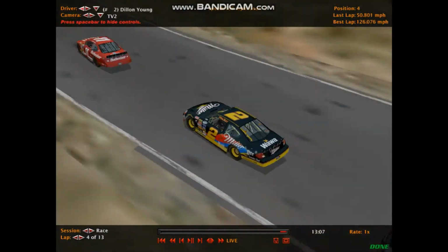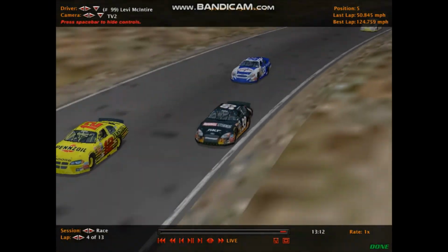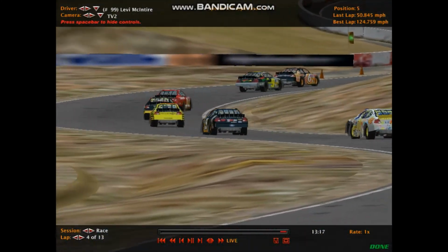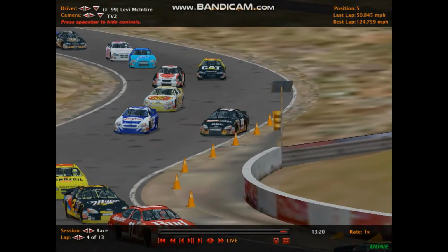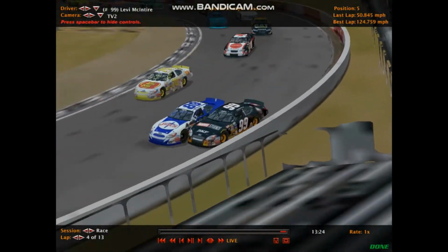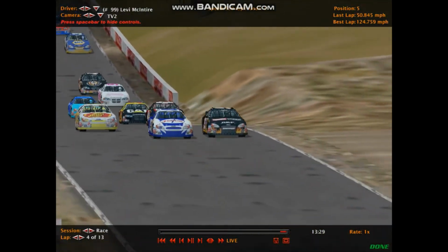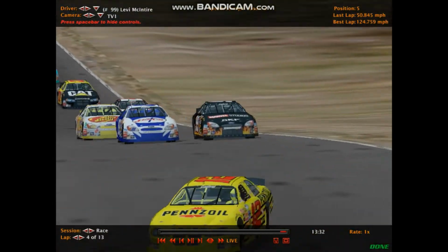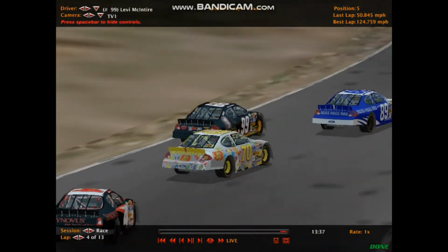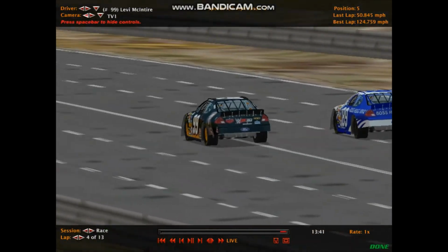We'll see if anybody makes it through okay this time by here. Mitchell Collins gets a good run on the inside of Levi McIntyre for 5th position. He's got it. As they'll go through the S's, McIntyre now in a battle with Quentin Moore in car 89, and whoa! Those two got a little cozy going through that corner. I thought Moore was going to just up and stuff Levi in the wall coming through turn number 6.